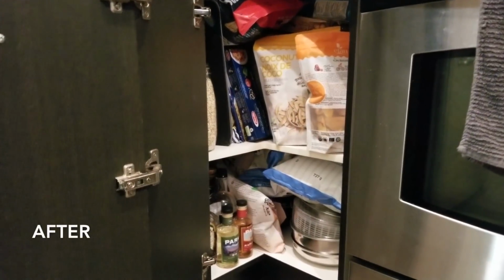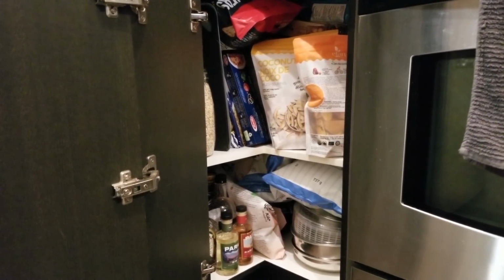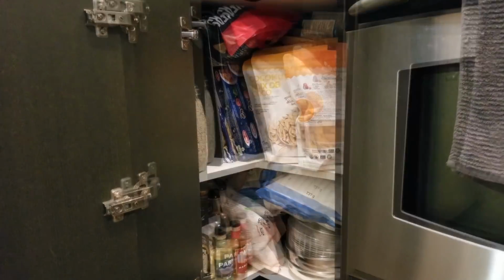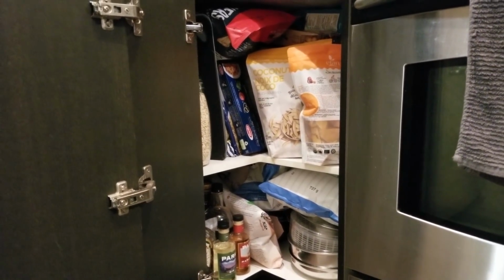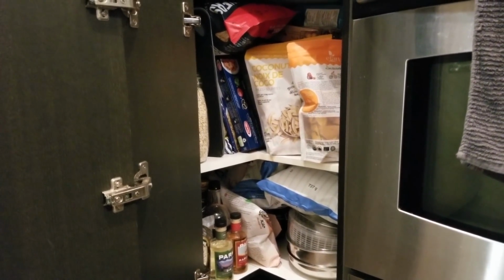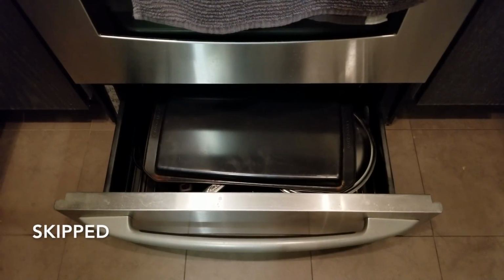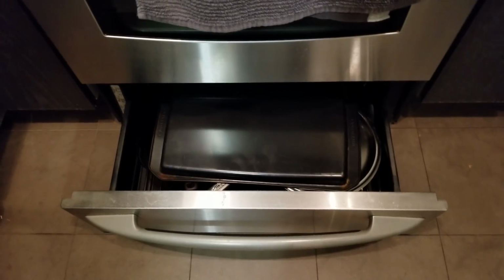This drawer had, I guess, the biggest improvement, although it is still very, very, very full. It is packed to the brim, but I was able to get all of the food that was on the counter basically into this set of cupboards, so I am very happy about that. I didn't think it would all fit, but lo and behold, it did. I didn't get to this drawer underneath my oven, but it's relatively organized and clean.